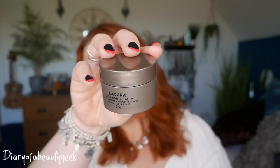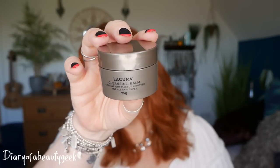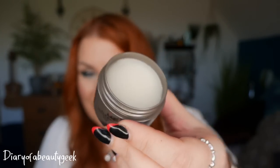Day number 9. We've got a cleansing balm. Lightweight makeup remover for all skin types. We've got 25 grams there. Is this an Emma Hardy dupe? Enriched with moringa oil, shea butter and cocoa butter. Because these aren't in their packaging, they're not easy to spot what they're dupes of. Is it Emma Hardy dupe? Definitely. Just smells the same. Yeah, moringa.